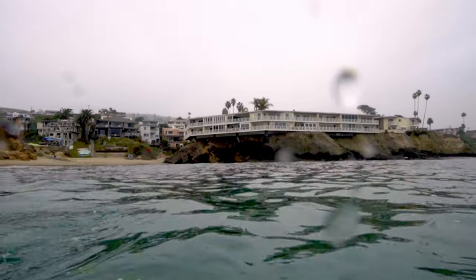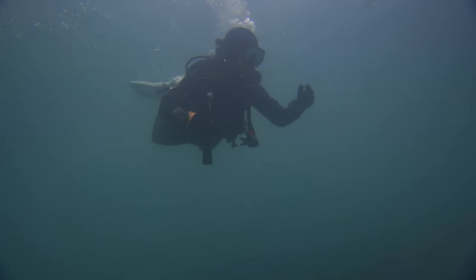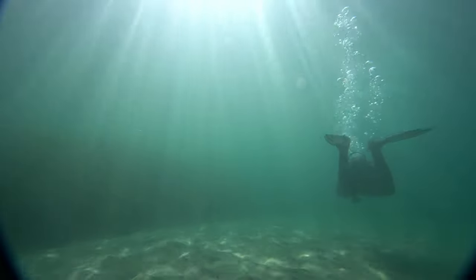We dove this at low tide. Does anyone know if those rocks are still visible at high tide? We drop down to the sand, head towards the wall, and turn right once we get to it.